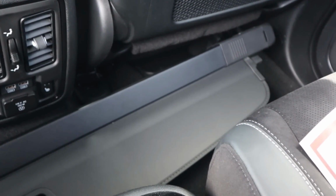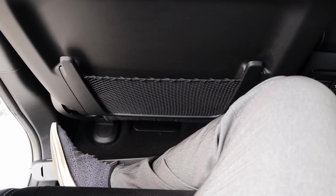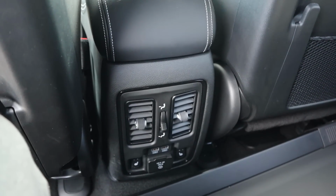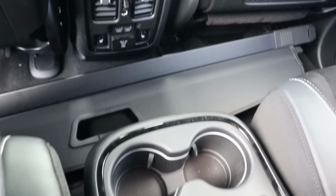Now the cargo cover, I guess, is in the second row for some reason. But anyways, legroom's good back here. I promise I've been in many a Durango. Anyways, we've got the net here in the back. We also have some vents here, heated seats, USBs. We've got a full power outlet as well as some cup holders.